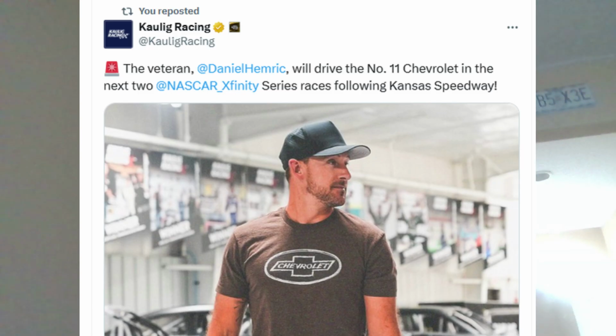Daniel Hemric is a decent road course racer, and I think this is an amazing opportunity for him to get. Actually, I think it's actually Talladega. I'm pretty sure that he is going to drive the number 11 car. But I think for Daniel Hemric, this is going to be a really solid opportunity to work with Kaulig Racing once again. And it kind of talks to some of the rumors that have been going around that maybe Hemric could be involved with the Kaulig Racing program in the NASCAR Craftsman Truck Series next season, or could end up back over there in 2026.